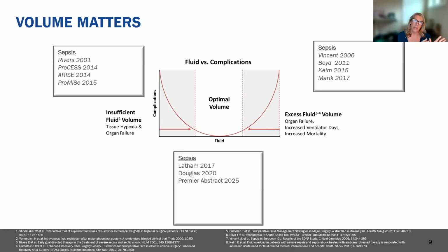When we go to the other side, Vincent, Boyd, Kelm, and Marik all show that too much fluid definitely increases mortality. So we need to be careful on how we do that. And we need to be able to guide that to individually meet the needs of each patient. It's not until in the last few years, as far as Latham was one of the first studies in 2017, Ivor Douglas in 2020, and the Premier abstract, we'll talk about those studies in a few slides, but those were actually looking at stroke volume guided care, dynamic assessments, and they were actually able to demonstrate significant improvements in patient outcomes, need for mechanical ventilation, and things of that nature. And so we'll be talking about those in more detail as we continue on.